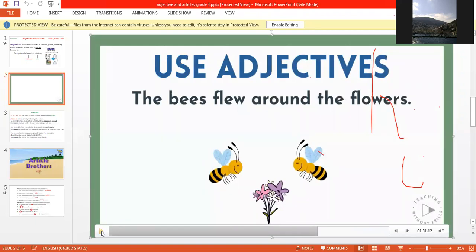The bees flew around the flowers. This is a nice sentence. You can understand this sentence if you read it. It has all of the things that are supposed to be in a sentence, but it is missing adjectives. Now, I want you to rewrite this sentence using adjectives to describe the bees, since we have 2 nouns here. We have the bees and we have the flowers. So I want you to use adjectives to describe the bees and adjectives to describe the flowers.